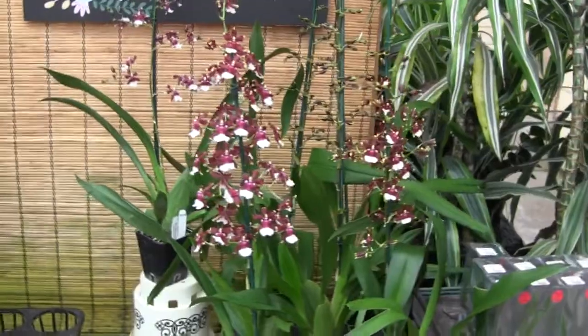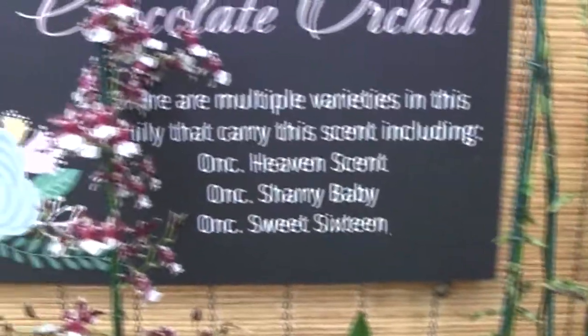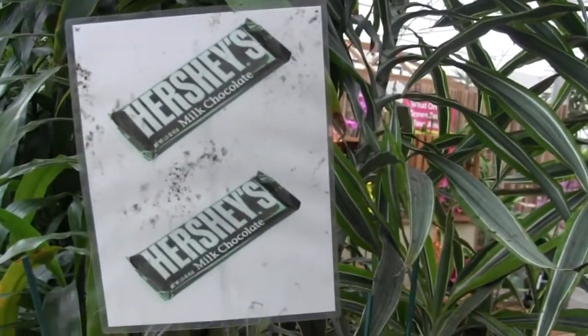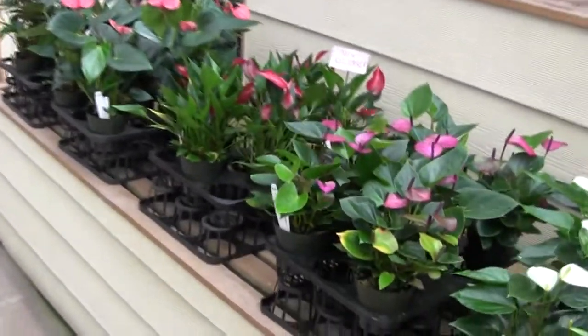It has a rather intense chocolatey smell. Oh my goodness. Yeah, it smells like chocolate. Just in case you weren't sure what that smell was. It's not a candy bar, it's an orchid. And they do anthuriums here too. Here's a brand new one.